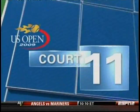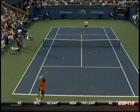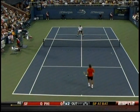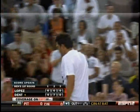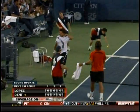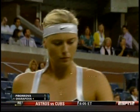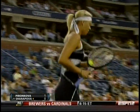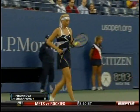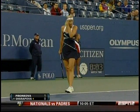Update you on what's going on around the grounds. Saw that Sam Querrey get through in straight sets. This is Taylor Dent in the far court serving and volleying, and in a tiebreak able to close it out 8-6. So they've split sets, Feliciano Lopez and Taylor Dent. ESPN360.com has continuous coverage of that match. Busy day for Americans. 18 in action, including 13 men, and some notable success stories that we'll detail throughout the evening. Here's the first look tonight at Sharapova's serve.